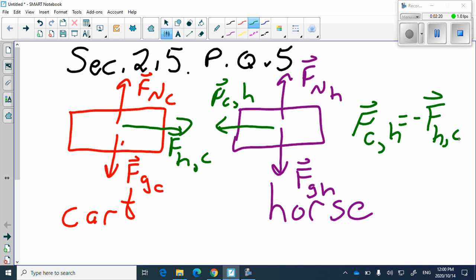Now, one thing to be very specific here, okay? This force here is on the horse. This force here is on the cart. They're on opposite objects. Please never forget that. So the question is asking, if these two are the same, how could this ever move forward?